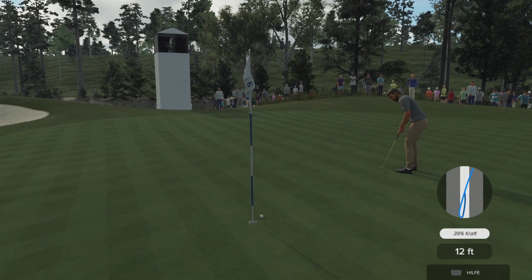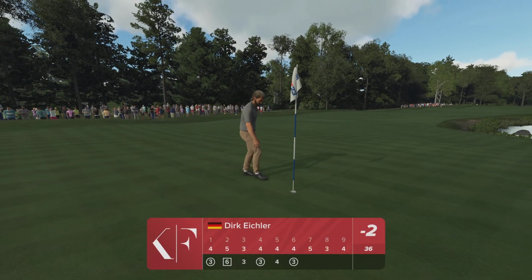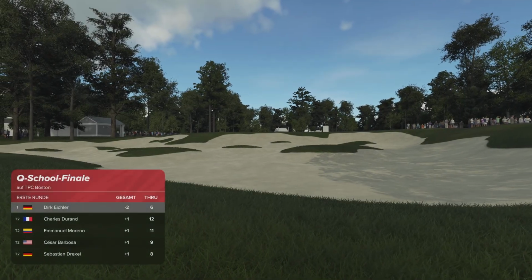Looking better. Look at him just surging ahead at the top of the leaderboard. And with it, he'll move to a couple under par. And this is quality play, still on top of the leaderboard.